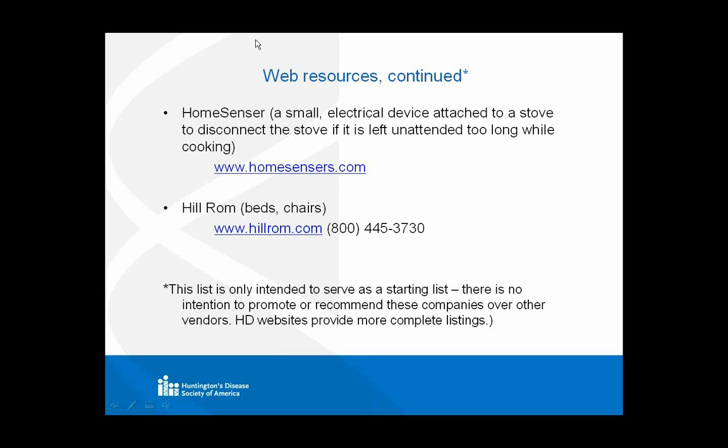The next question we received is about a 15-year-old student with HD in a school setting. I think that's one that's very specific. So perhaps we can talk to you individually and provide our contact information and provide you some specific support. So we'll try to make sure to get you that information.